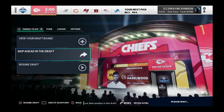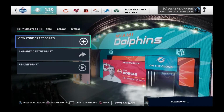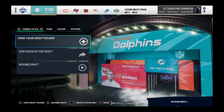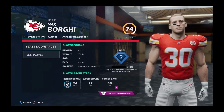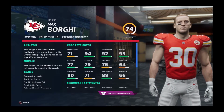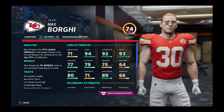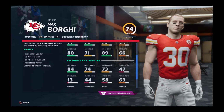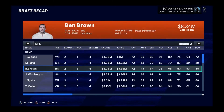And with the last pick in the 2022 second round, the Kansas City Chiefs select Max Borge, running back out of Washington State. So I mentioned in the first round how picking Shane Lee was very interesting for the Chiefs, and this is another very interesting pick for Kansas City. I'm not saying that Max Borge isn't good or anything, but he is a running back who's got speed and he can catch out of the backfield. Basically the same thing as Clyde Edwards-Helaire. So I don't know why Kansas City went with another running back, but who am I to question the defending Super Bowl champs? So that'll bring us into round 2.